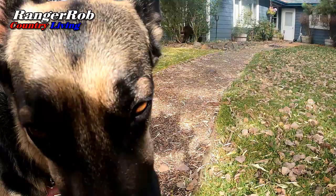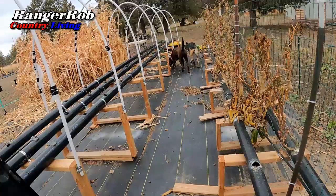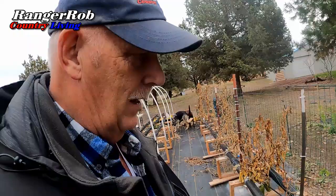All right, guys, don't be shocked, but I'm actually starting to disassemble or clean up the NFT system. And it's been a slow process trying to get it done. Probably work on this for a little bit. Oh my gosh, I got some cucumbers hanging out down here. That's weird. Anyway, we'll get this cleaned up and then put it in the Gorilla cart, and eventually I'll have this all cleared. It's not as easy as it looks, but anyway, we'll get her done.